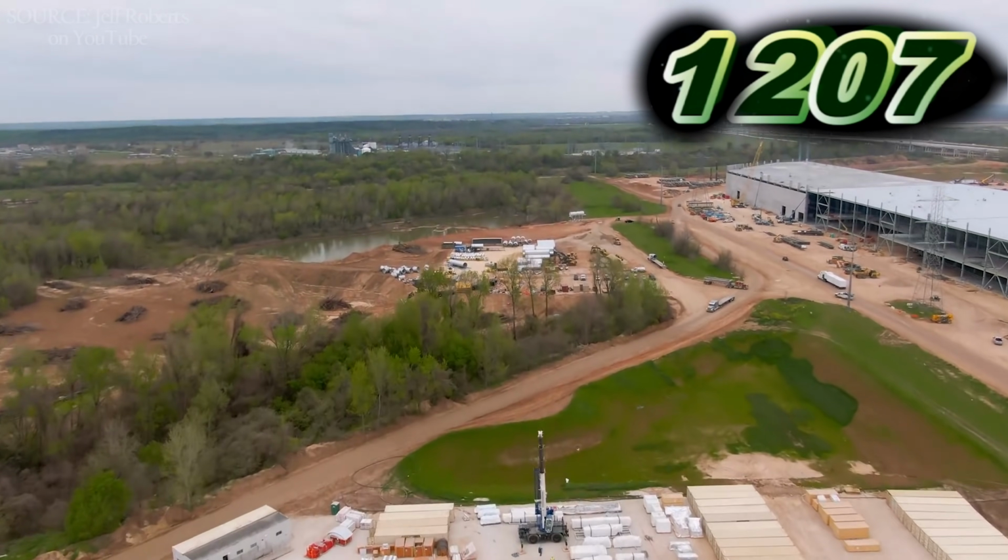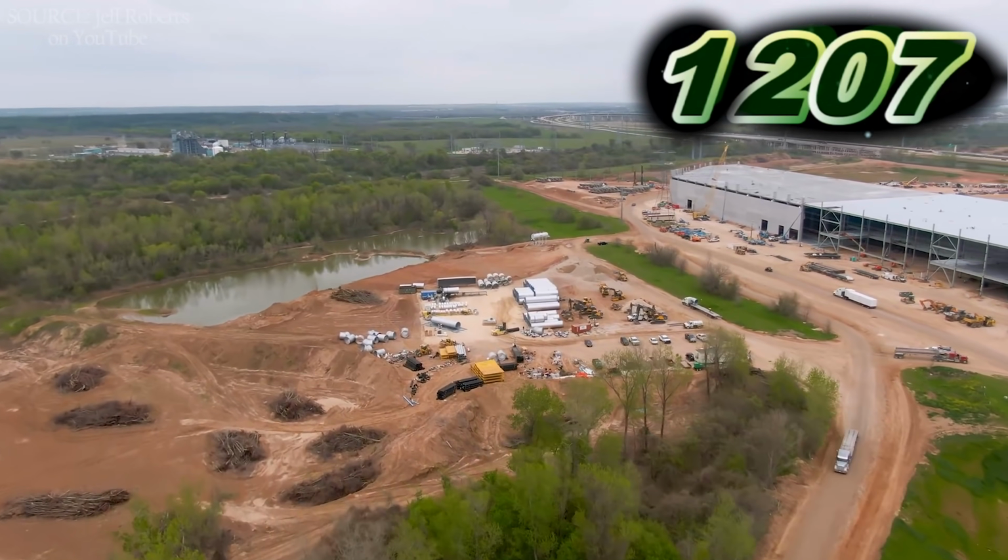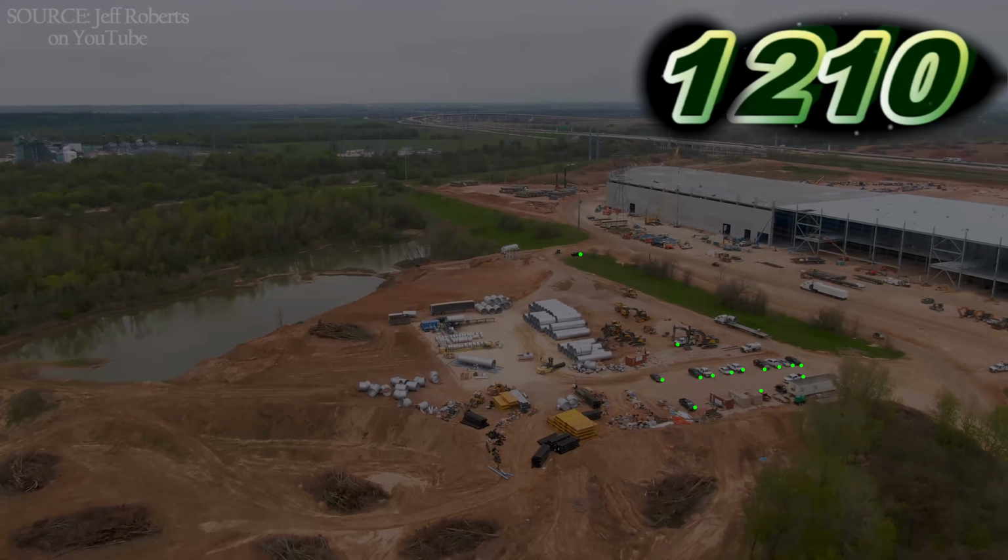In the corner where the steel irrigation pipes are being rolled and stockpiled, we've got another 14.